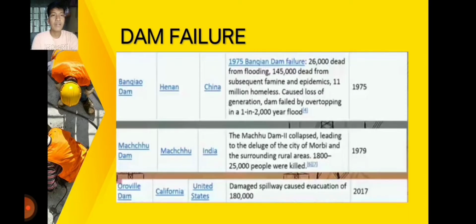So, the dam failures. So, ito yung mga dam na mga nasira. And yung una yung Banqiao Dam, Henan in China. So, in 1975, Banqiao Dam failure, 26,000 deaths from flooding and 145,000 deaths from subsequent famine and epidemic. So 11 million homeless, caused loss of generation, dam failed by overtopping in a 1 in 2,000 years flood.